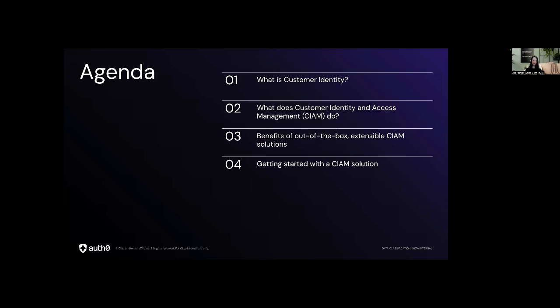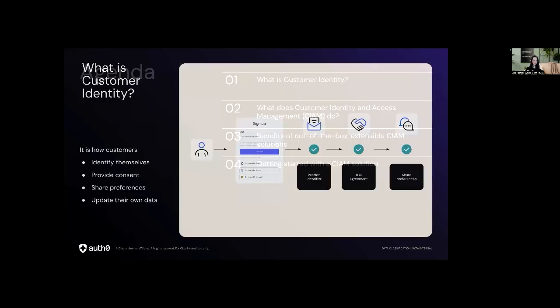And that's why today we're going to talk more about why developers are choosing a customer identity solution that's already ready-made instead of building and rolling it out on their own. So with that, let's get started.